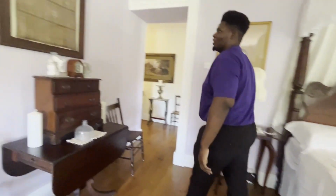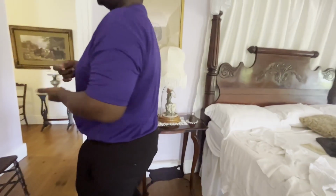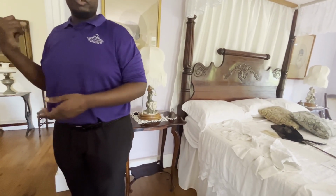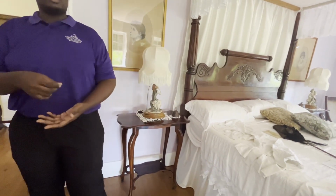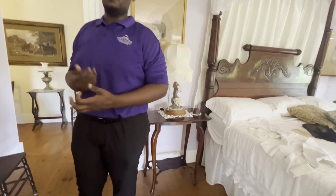And it was said that this bell here was used to call the Aunt Maiden, which we're going to go to her room next. That bell was used to call her when they needed to pass on information to her to give to the children, as she was the one who took care of the children.